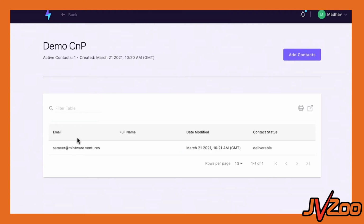Okay, so now you have this contact, and you see over here that the contact status is deliverable because the system has instantly checked whether this address is deliverable or not. If I would use a bogus address like whatsmyemail.com, then it would show this as risky or undeliverable, and your emails will not go out to that address. So be sure to keep this in mind, that the email addresses are okay.